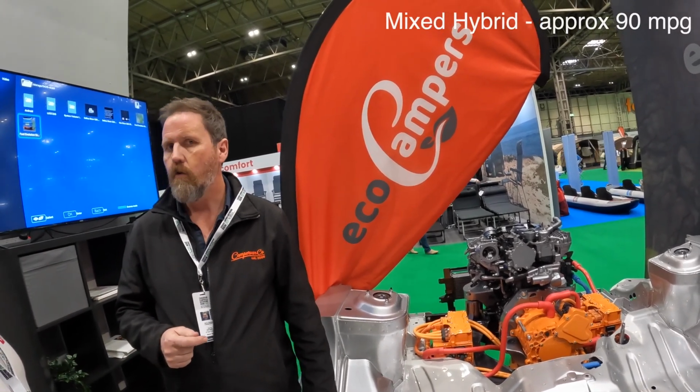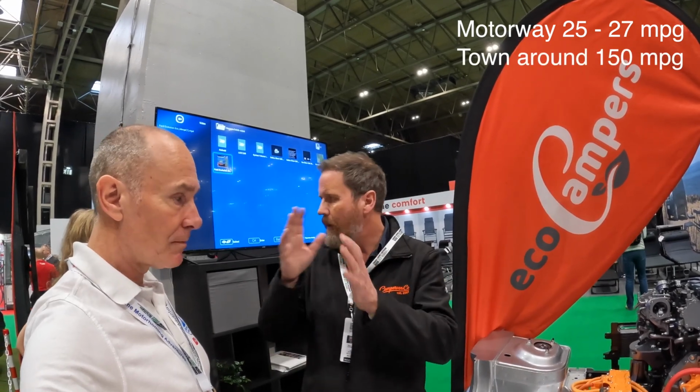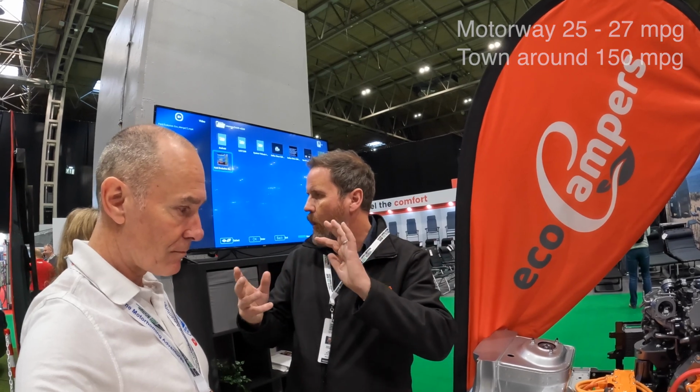Wow, that's really good. So it's lower on the highway. When you're up on the motorway doing 78 miles an hour, it's around about 25 miles per gallon, 25 to 27. When you go into town, it can be up around about 150 miles per gallon. So somewhere in between is your mixed driving. It's the opposite of petrol cars. Usually with petrol cars you're getting about 50 to 60 on the motorway and about 15 to 20 in town. This is the other way around.